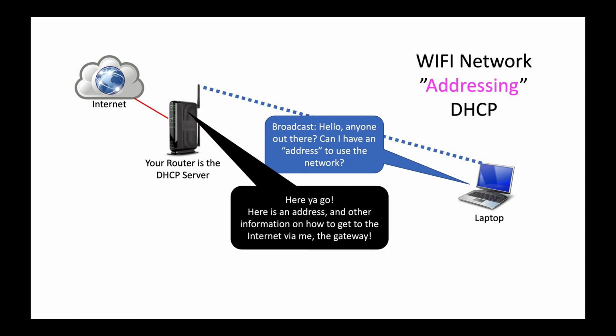It also gives it all the information it needs to know on how to connect to the internet, or what we call any other network, to route off network. So it's going to say, here's your address, and here, talk to me next time you need to get to the internet or anywhere else. And that's how DHCP works.